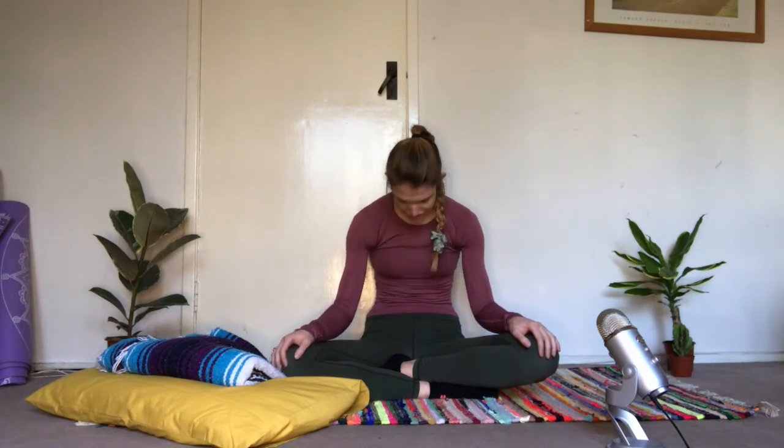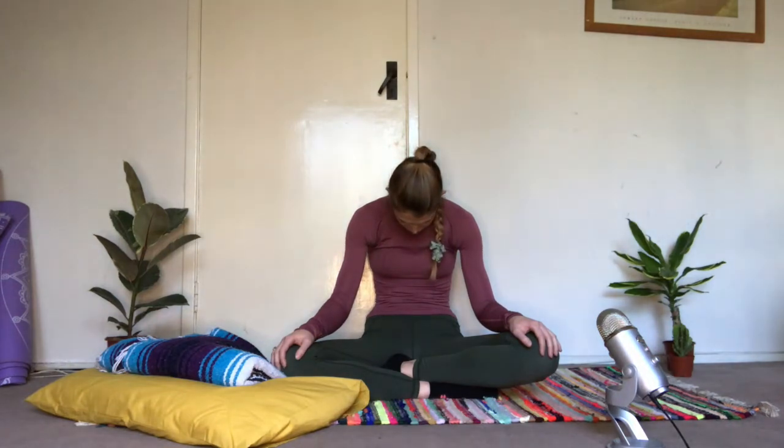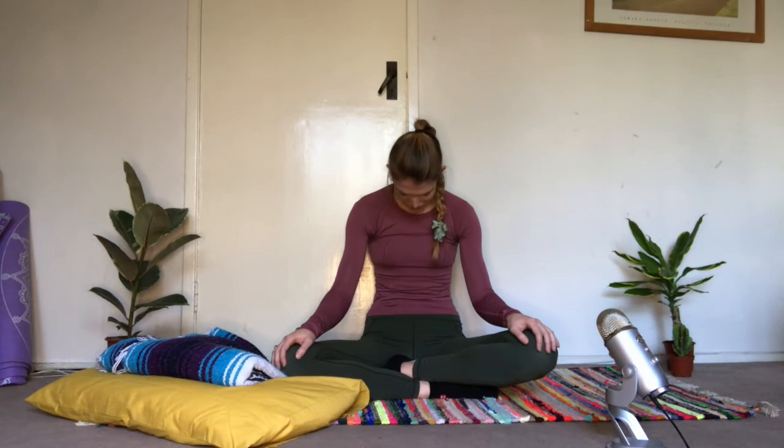One more inhale. Breathe in, grow taller, feel energy lifting up the spine with the inhale, and exhale, let everything go. Feel that sense of relief as you curl into yourself, as you just allow your spine to curve. Good, enjoy that release and come back to that neutral position.